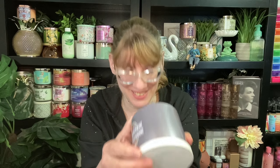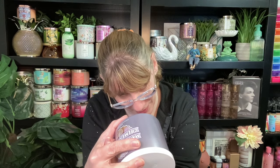This is marshmallow cream gelato. I think this one is new. What color is the wax? Purple. Oh my gosh. Okay. I can't wait to do this one. Marshmallows, vanilla cream, sweet sugar, and creamy gelato. What's it smell like? Oh, this smells so good. It's like a caramelized marshmallow. Oh my goodness. I can't believe how much I love these jars. These are absolutely gorgeous. Okay, I'm excited.